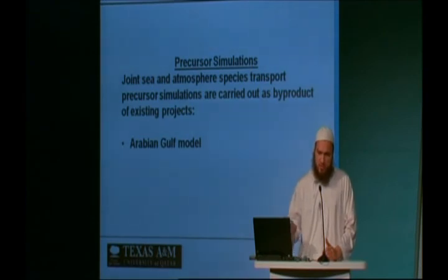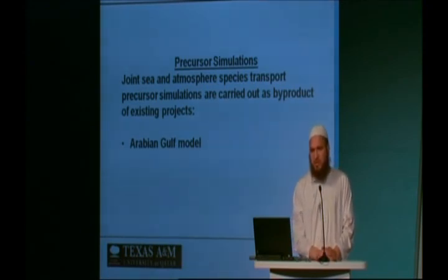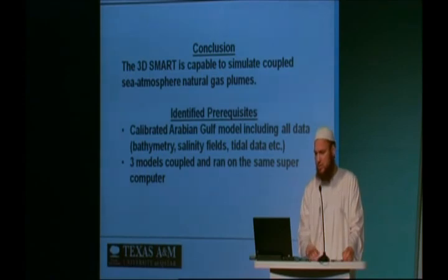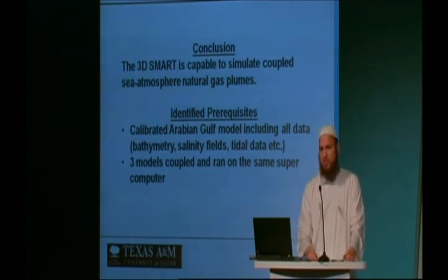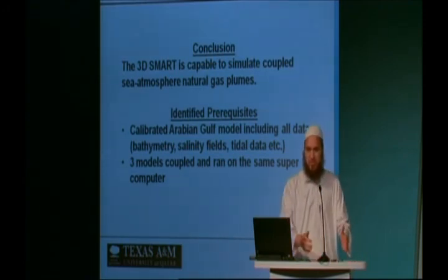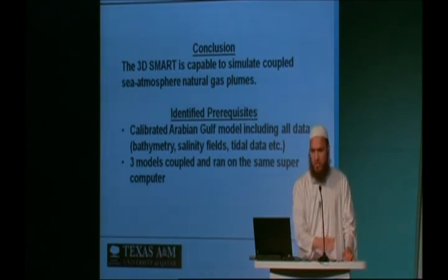The shown numerical demonstrator gave us some initial experience to define the prerequisites which are necessary to carry out such joint simulations. We will use an Arabian Gulf model to have oceanic flow field information available, and further prerequisites identified are that this Arabian Gulf model needs to be established, needs to be calibrated to tidal measurements and current measurements, as well as the finding that these three simulations, the oceanic simulation, the atmosphere simulation, and the joint reactive transport simulation, need to run on the same supercomputer to accommodate the substantial information exchange between the three simulations, especially the flow field informations.